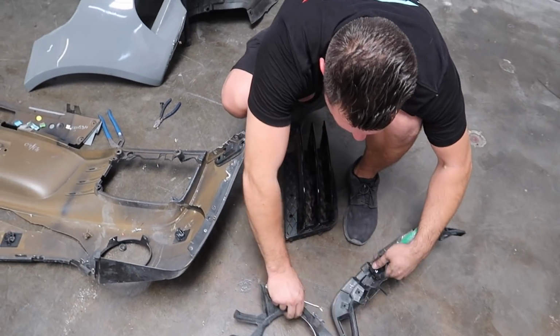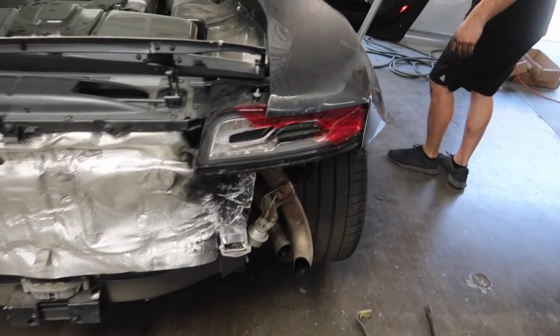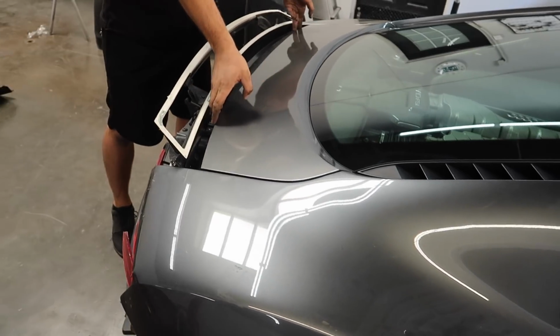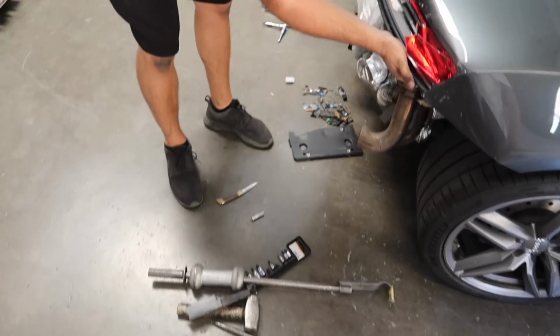Can't thank you enough, Vlad. All right, boom. That's closed. This is awesome. We're ready for the road now. Quick work of a difficult task, but that did not take long at all. Took us, what, like an hour? Yeah, under an hour to disassemble all that, and now we're good to get driving.